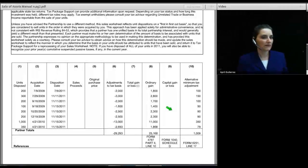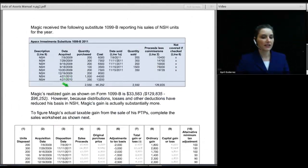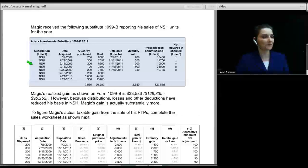And where are we going to get that information? Well, we're going to get that information from the brokerage statement, assuming the brokerage statement has the original acquisition cost accurate, has the sales proceeds accurate. We're going to be able to fill in columns 4, 5, 9, and 7. So let's do that. Oh, and here's the 1099-B, because Magic did get one.